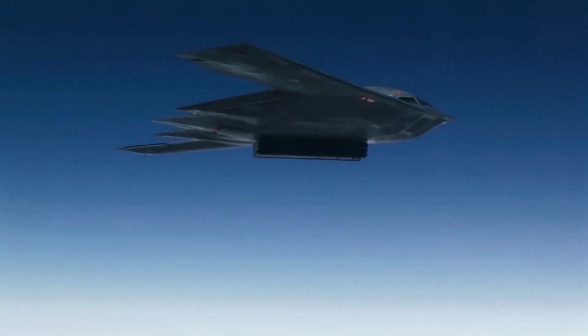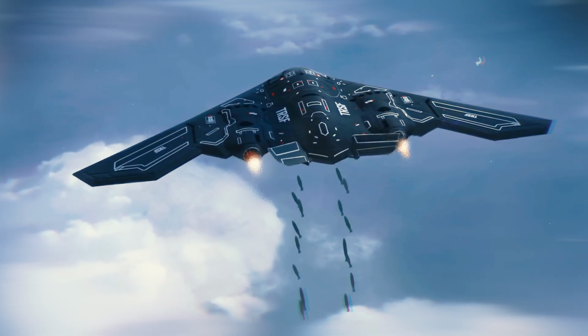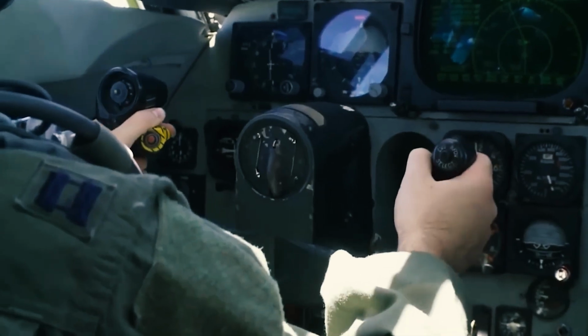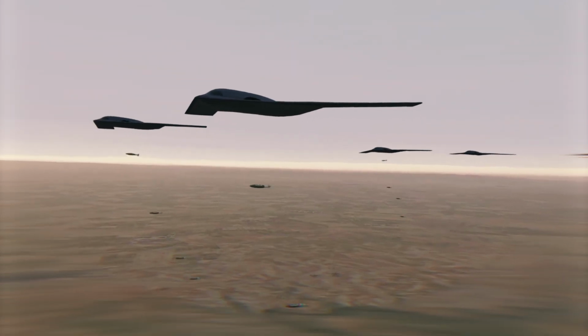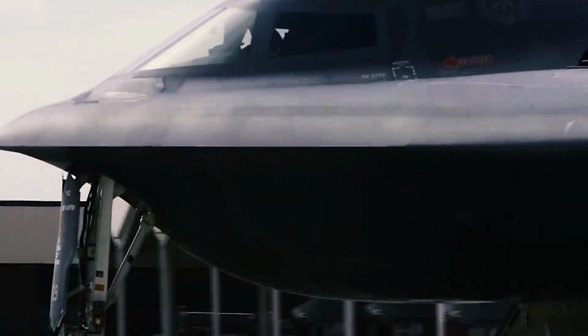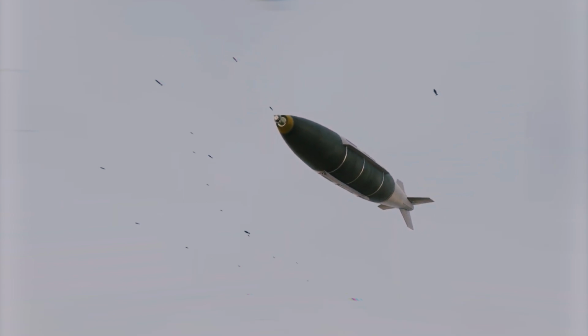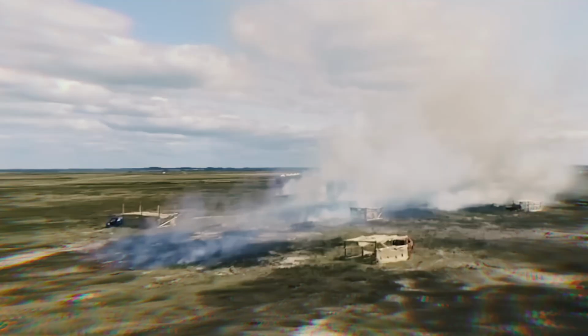The B-21 Raider will be a component of a larger family of systems for conventional long-range strike, including intelligence, surveillance and reconnaissance, electronic attack, communication, and other capabilities. It will be nuclear capable and designed to accommodate manned or unmanned operations. Additionally, it will be able to employ a broad mix of standoff and direct attack munitions.